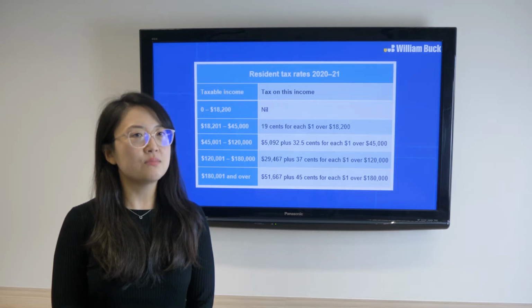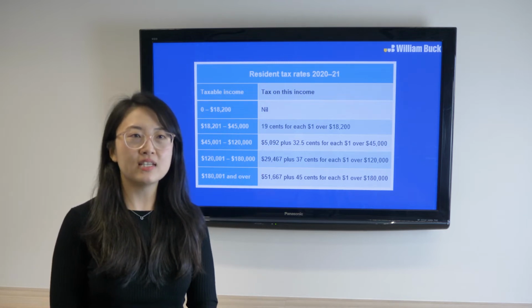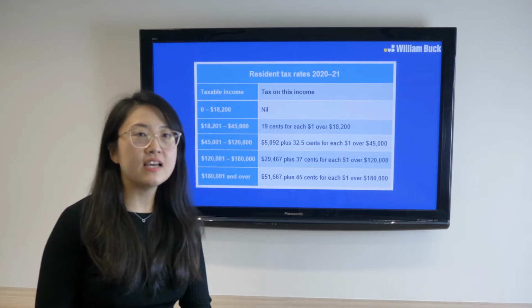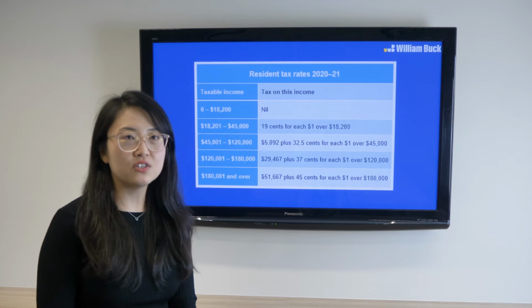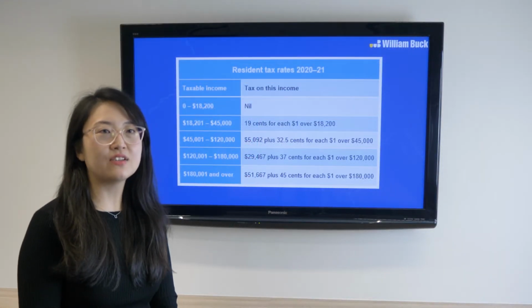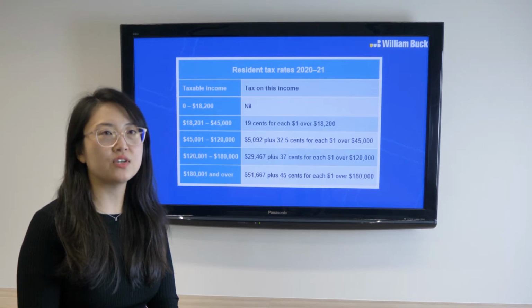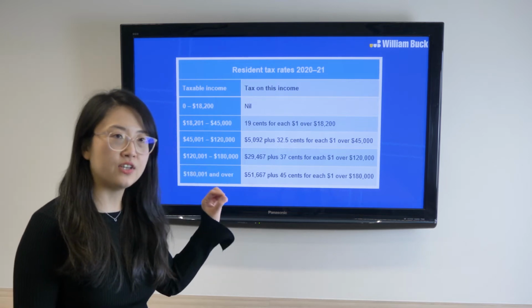There are different tax brackets, and each bracket has an associated tax rate. The first of those brackets is tax-free, so you can say that you do not need to pay any tax on the first $18,200 that you earn. So this table summarizes the resident tax rate for the current financial year, which is the 2021 financial year. You can find this in the article as a description of this video.